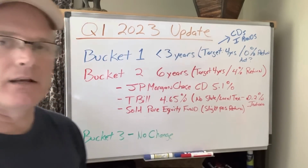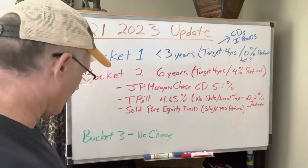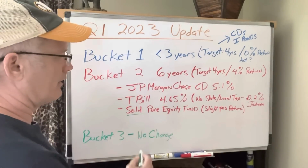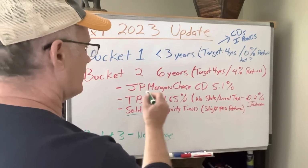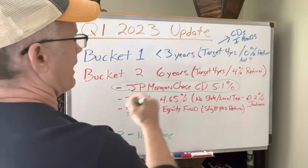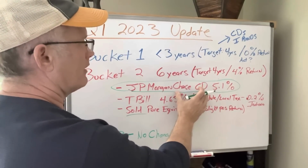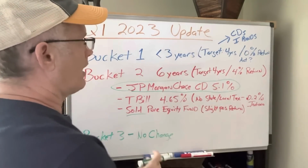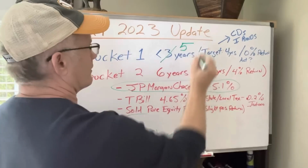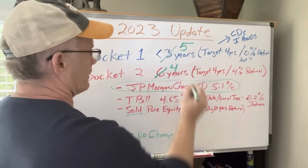So what I decided to do was to sell my pure equity play, the fund that was in here. I sold it, and bought this JP Morgan Chase 12-month CD. And then I'm actually transferring that in my funds to bucket 1. That's going to take bucket 1 to 5 years, and that takes bucket 2 down to 4 years.